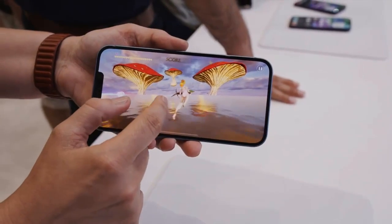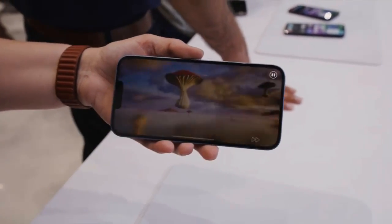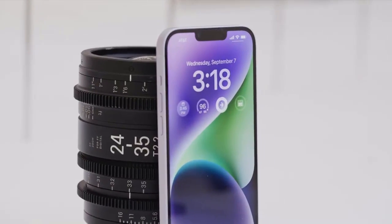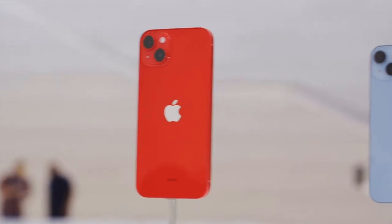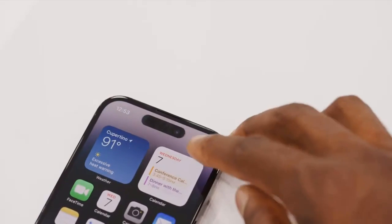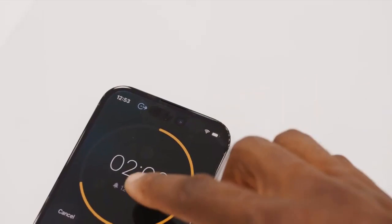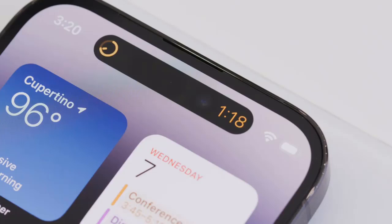Otherwise, the iPhone 14 Pro Max design is largely the same, though there's one big exception. There's no longer a SIM card tray, as Apple is instead focusing on eSIMs for carrier provisioning. Some will not like this feature being killed, and I am among them.